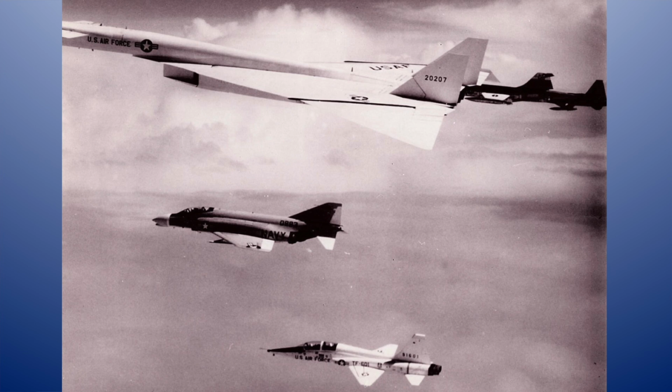Everything was working good. The XB-70 set up what they call a racetrack formation, where they fly a long distance in a straight line, make a turn, and come back in a straight line, basically like an Indianapolis 500 racetrack. Each time they turned, they'd reform and take pictures. They took a number of pictures and everything was working good. Somebody said, hey, let's do one more run and we'll quit.